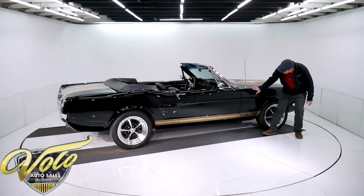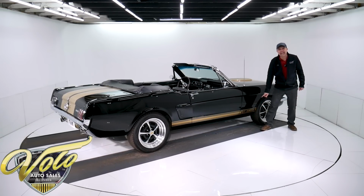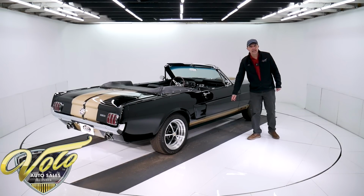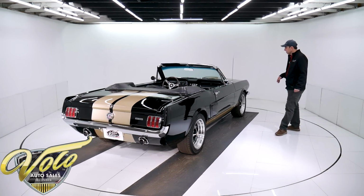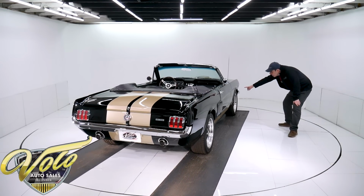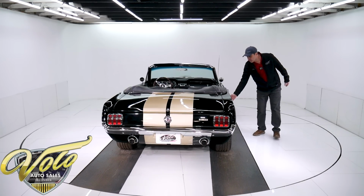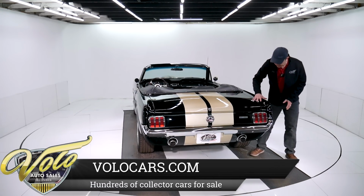This is a black mirror. Has the GT-350H. You know what the H stands for? That's Hertz. Hertz Rent-A-Car used to rent Shelbys back then. Rent-A-Racer they were called. But again, looking down the side, absolutely straight. Has the Shelby scoops on the quarter panels. All of this is fantastic.